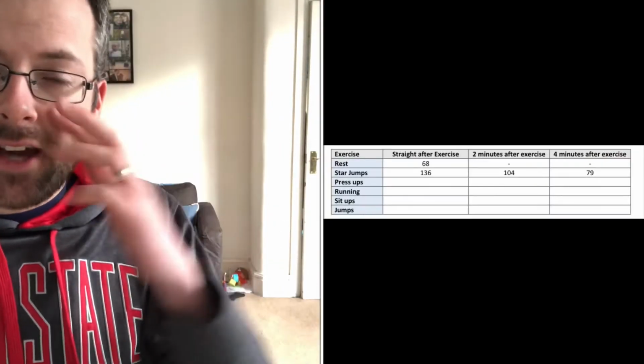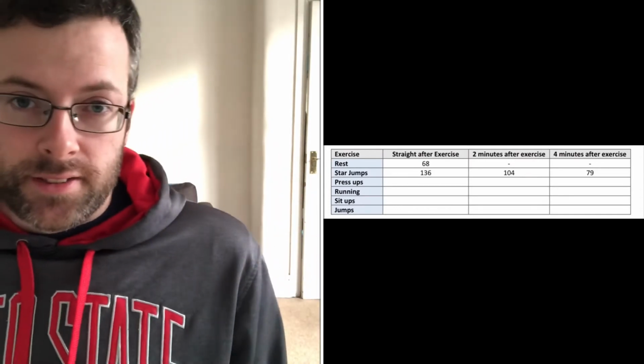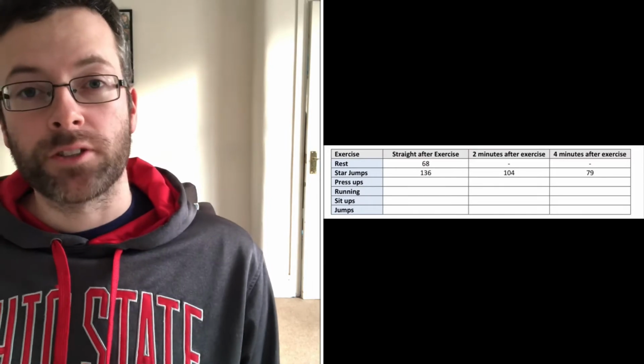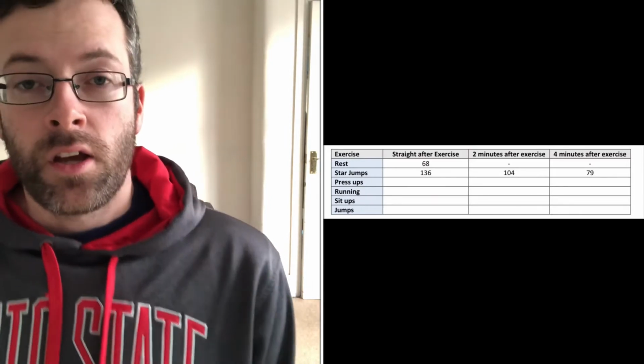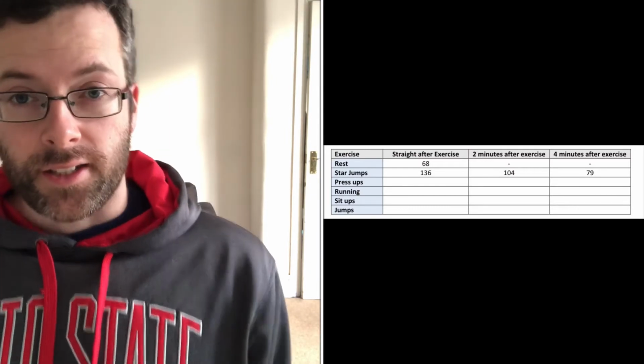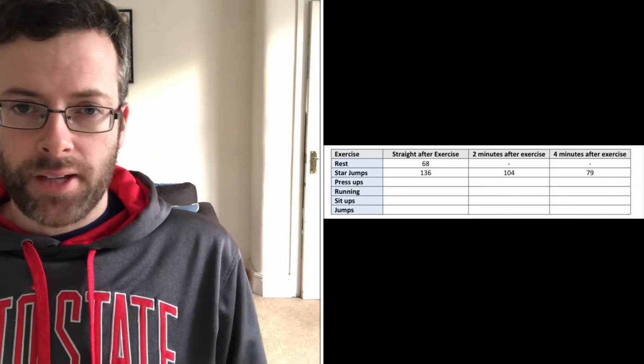And then you'll probably end up with a table that looks something like this, okay? So you've got your resting heart rate in there, you have got your heart rate straight after the exercise, then you've got your heart rate 2 minutes after you finish the exercise, then you've got your heart rate 4 minutes after you finish the exercise. Now you need to repeat that for your 5 different exercises, okay?